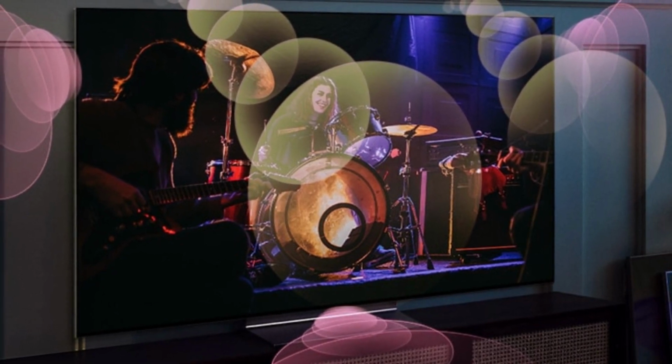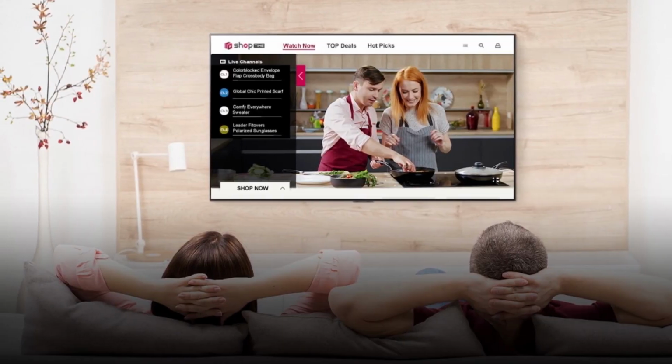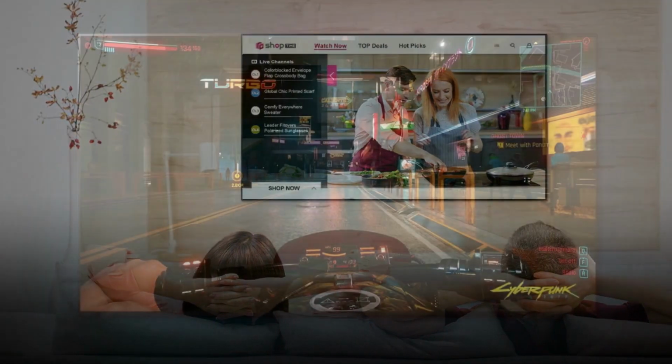Unfortunately, the speakers are weedier than in the more expensive models, and while we could hear dialogue okay, we found ourselves wanting more oomph for action scenes in movies and TV shows.